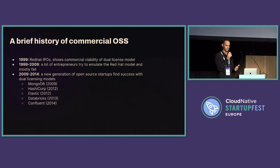and build really successful, sustainable businesses. All these companies up here, I believe except for Databricks, have not IPO'd yet. All the other ones have IPO'd.